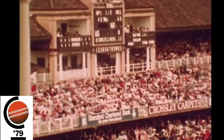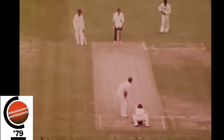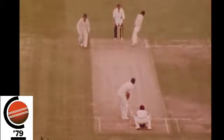Same over, Boycott again. And another 4. Yes, it will beat the fielder. A 4 to backward point, and in that over we saw Boycott score 10. Quite a change. And now 2 overs later, Boycott faces Richards. A single, that's his 50. Boycott's 50. A great favourite with the crowd, he acknowledges the cheers.